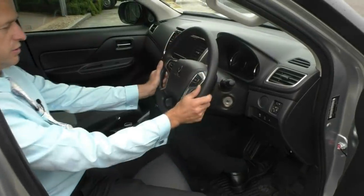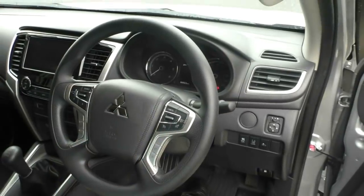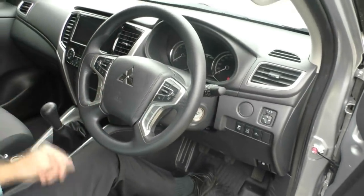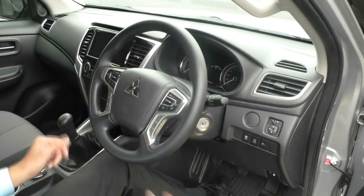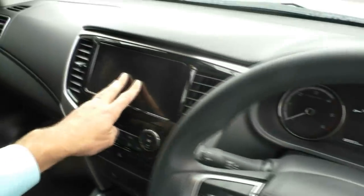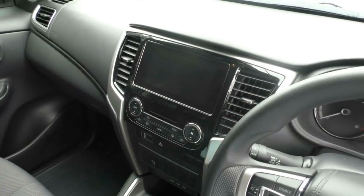It's got a slightly different steering wheel to the older one. It has more like a GLS type steering wheel, all the systems here. It has voice control, of course, Bluetooth, USB. It has cruise control. It also has a speed limiter on there, so it stops you from going over a certain speed, as well as your normal cruise control. Up on the dash here, we've got our Apple CarPlay Android Auto system. Once again, a GLX Plus model, it's pretty good to have that sort of system.